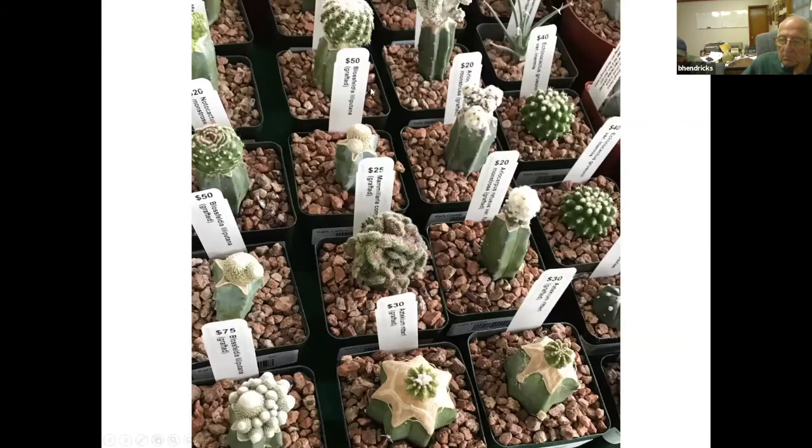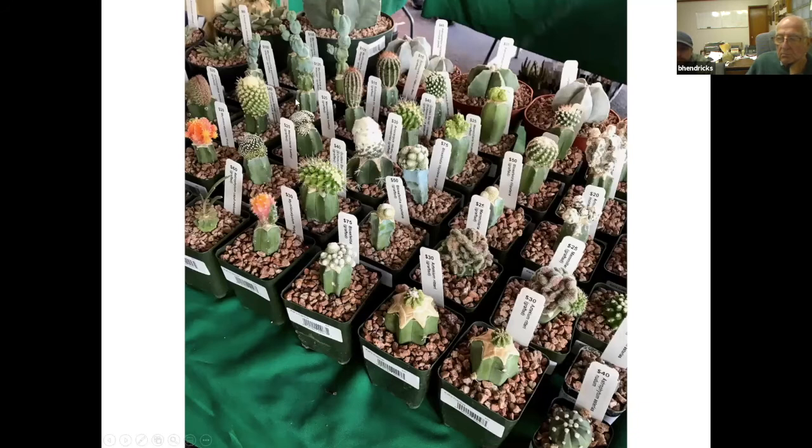$50 for this guy here. Bosseckia, Lilliputana. They had Geometrics and Stackers back here. 125. Yeah, I think these all were, here's one for 100, and then the others were 125. Myrtillocactus Geometrizans and Stackers, like super popular cactus. Even grafted, expensive and very, very hard to find. I stay more towards the $20 stuff, so if I lose it, I don't feel bad.